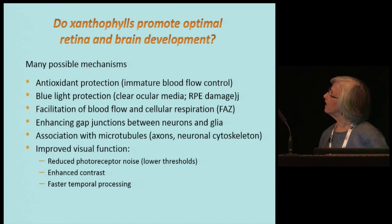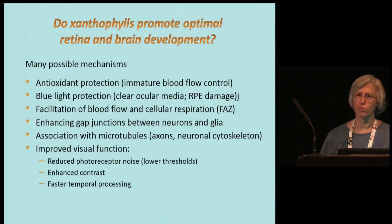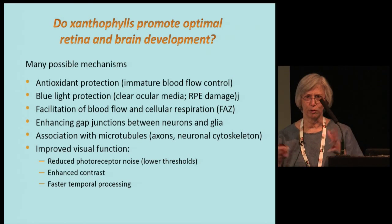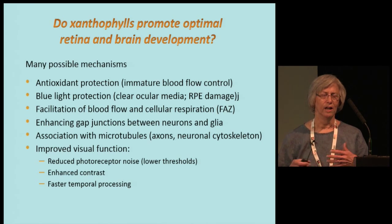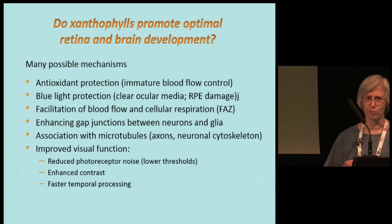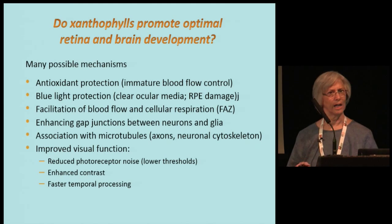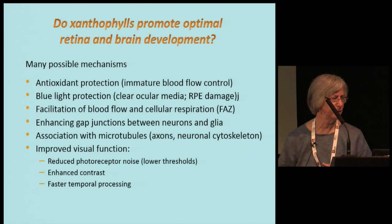One of the issues that we're trying to address is whether xanthophylls promote optimal brain and retinal development. Now, many of us here have spent years or decades looking at xanthophylls in the context of aging, AMD, and as evidenced this morning, Alzheimer's disease, diseases of aging. There's a whole lot less known about the possible role of xanthophylls in development.